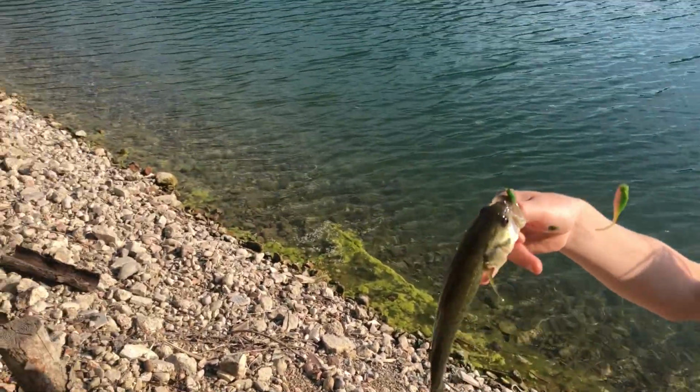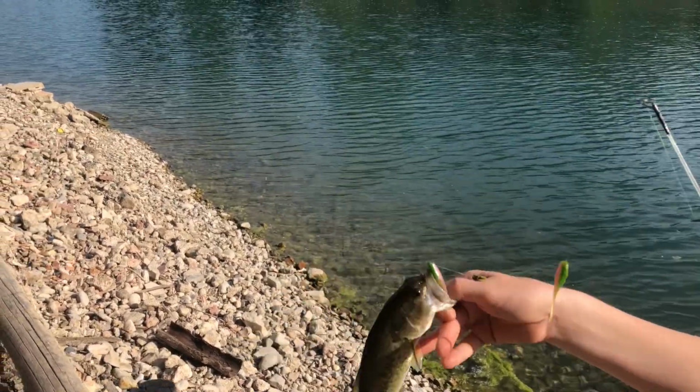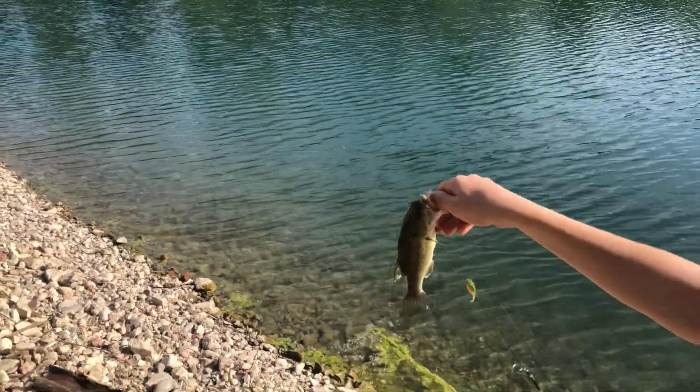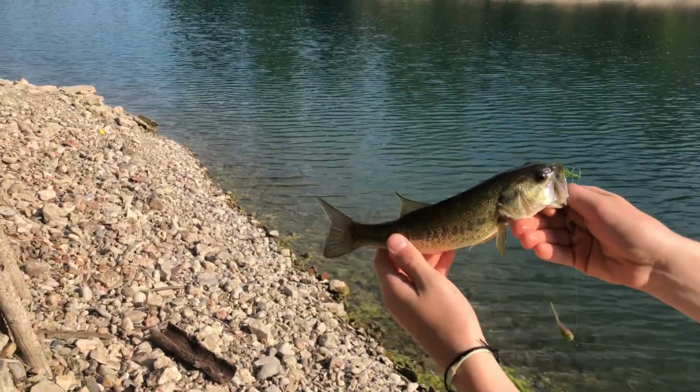It's my second cast here at this private pond, and we already got a beautiful largie hitting a small Bobby Garland grub. Hope to catch some really nice ones. Seen some nice big ones in here, and yeah, that's number one.